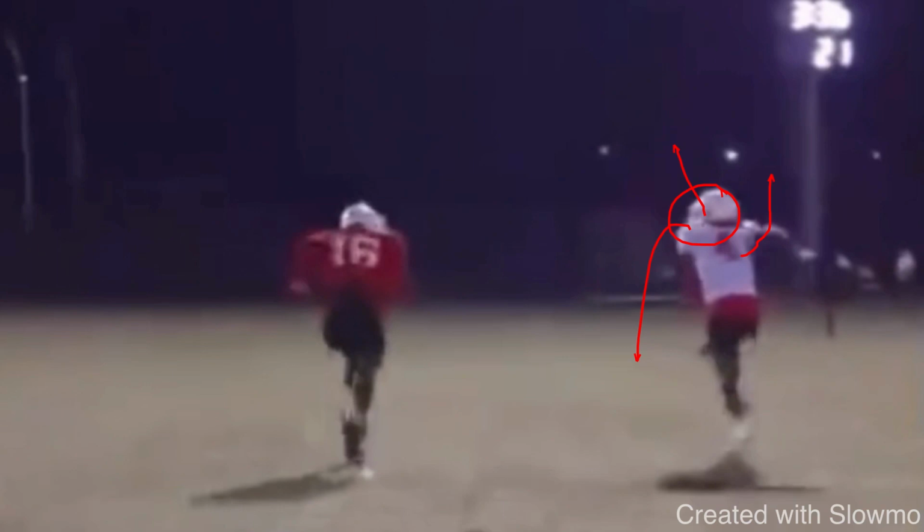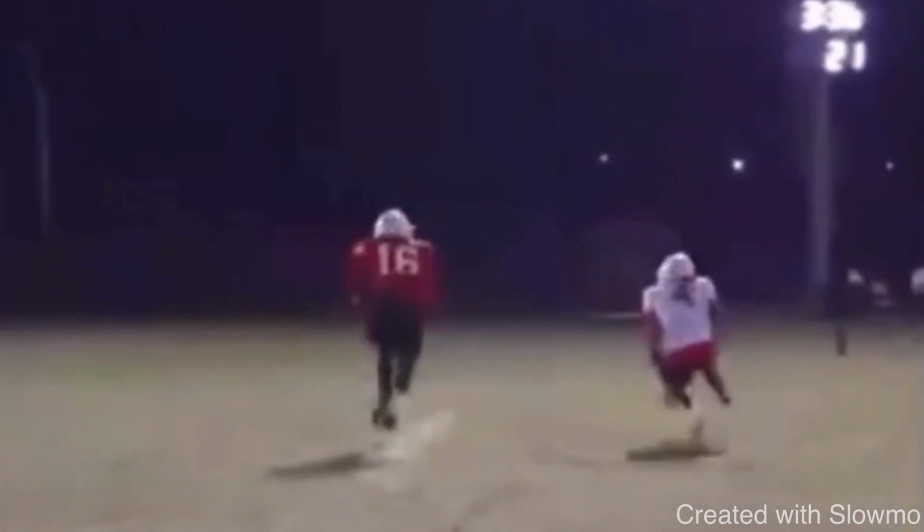But that's an indicator. When a DB's in man coverage, he is watching those hips, and when he sees your hips raise, that's a tell. So let's think chin down. Let's think chest slightly ahead of my waist. Let's maintain my stride. And then at the break point, the thing that slows us down is my hips.